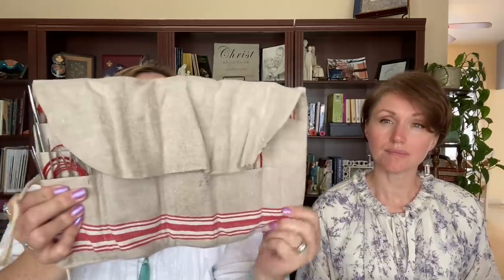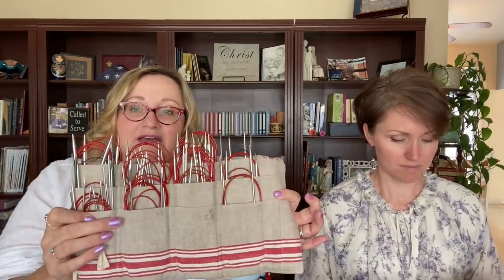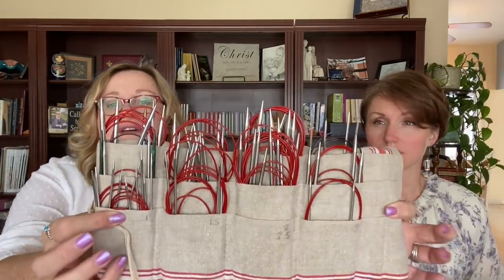It's got that little red stripe. And this is where all of my larger circumference cables are. My 32-inch and 40-inch cables are all in that. And I am very emotionally attached to this. I don't know why. I mean, Gaina is one of my dearest friends, so that can be part of it.